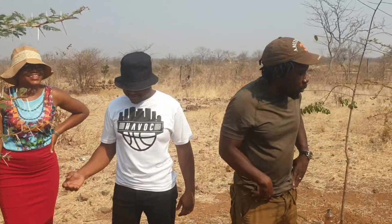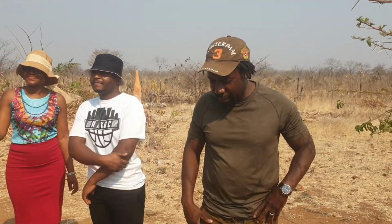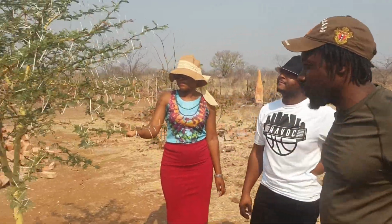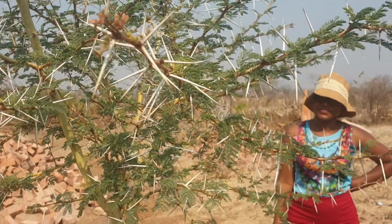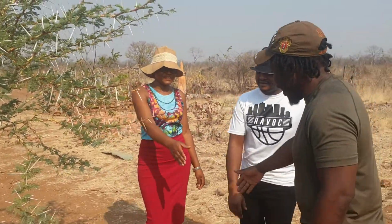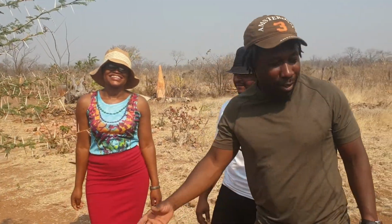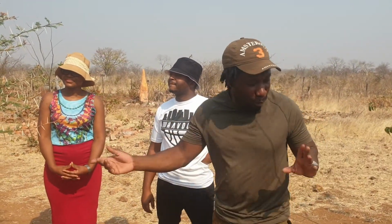Hello, greetings again. Welcome. We're just walking around the garden, and we've just come across these two interesting trees that are in the same family. With me, I have Mr. Jetta to help me break down what's going on here.